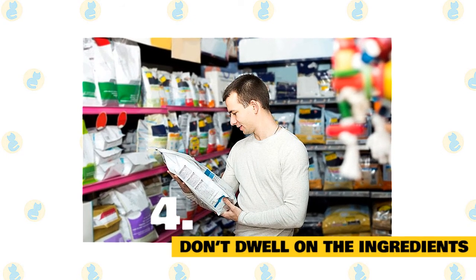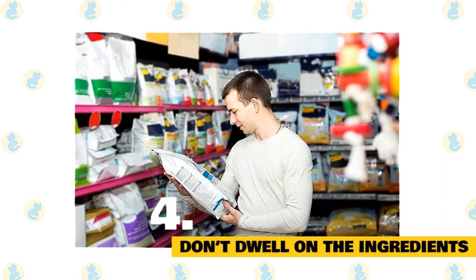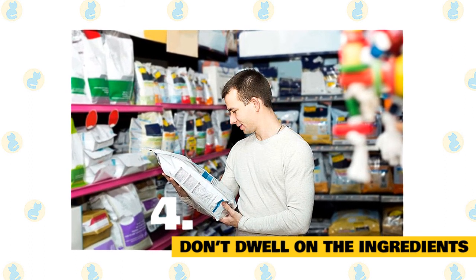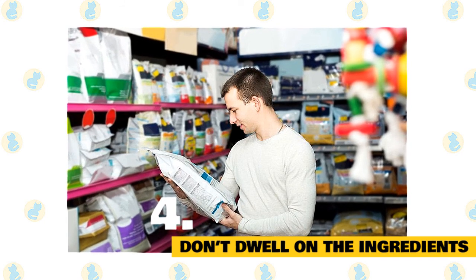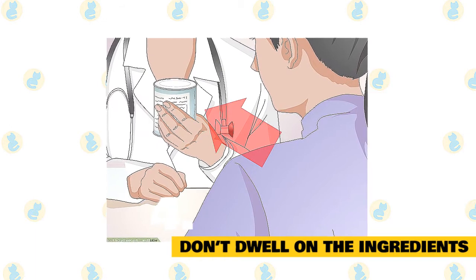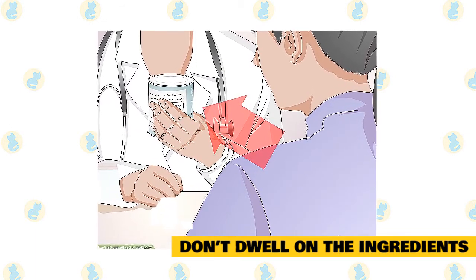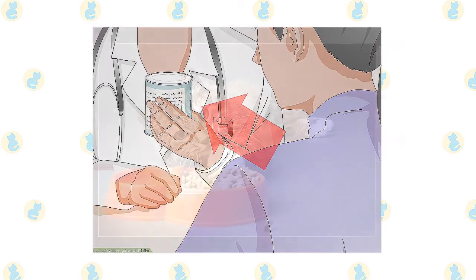It can be really confusing to look at the list of ingredients on your pet's food. Pet food companies not only use their ingredients and labels for science and nutrition, but also for marketing purposes. They may highlight different terms like human grade to draw you in, but these are usually made up terms with no nutritional or medical values. When in doubt, talk to your veterinarian.